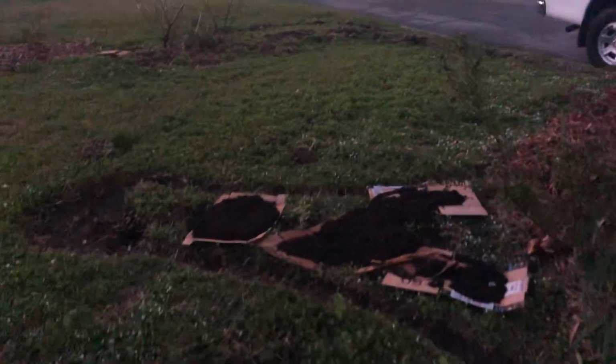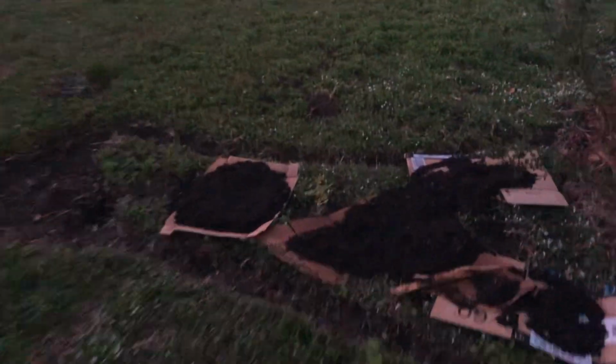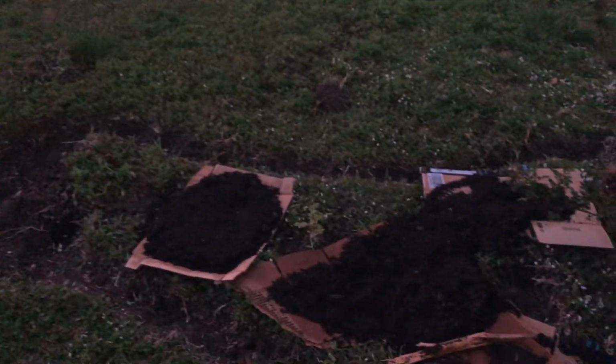We're adding some new beds actually today. I've already got what I want planted in there. It's asparagus and raspberries and a fig tree. Threw some cardboard and compost down, and I'll just deep mulch the rest.